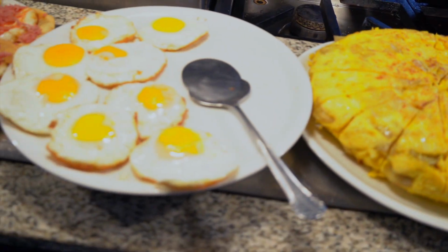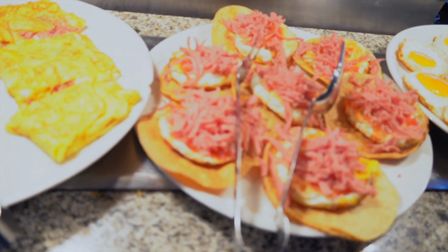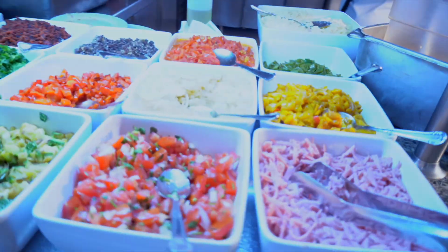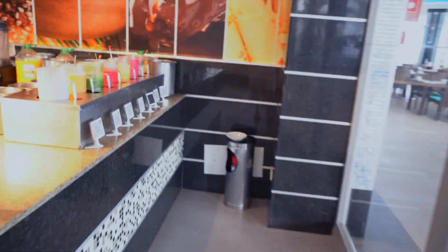They can make your omelets or fried eggs. These are tostadas with shredded ham on them. But I always got this ham and cheese omelet that's pre-made because they make them constantly so they're fresh. And that cheese really goes so well. I don't even know what kind of cheese it is.